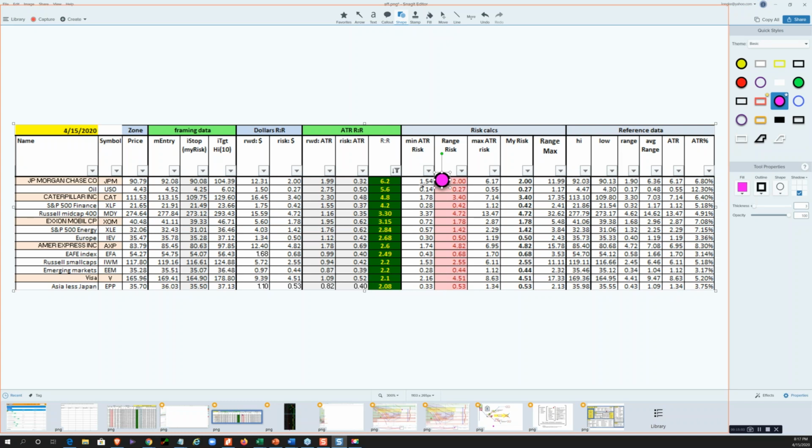So if tomorrow it opens inside today's range and then takes out today's high by 5 cents, then we would buy it automatically and then use today's low minus a nickel as the initial trailing stop. That gives us the range risk. Right now, that's $2. Well, it turns out that the distance from the mechanical entry of 92.08 to the 10-day high of 104.39, if we were using $2 as our risk, is a 6.2 to 1 reward to risk ratio if it were to just go back to the 10-day high.